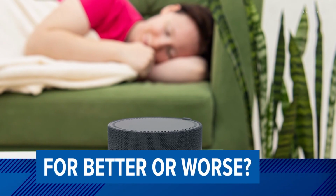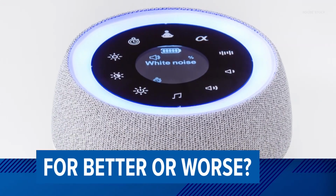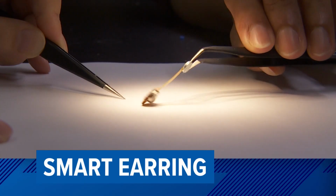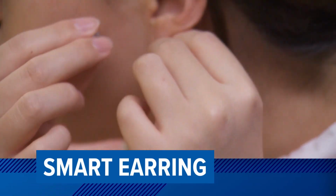It's a really common tool to help fall asleep, but are white noise devices safe to use long term? I ask a neurologist about the potential impacts. And wearable technology keeps getting smaller, from watches to rings or maybe even an earring. Still ahead, we'll look at the work of a UW student that's turning heads.